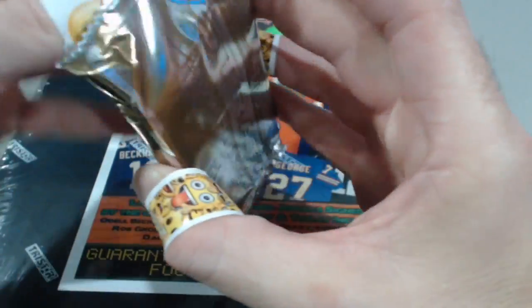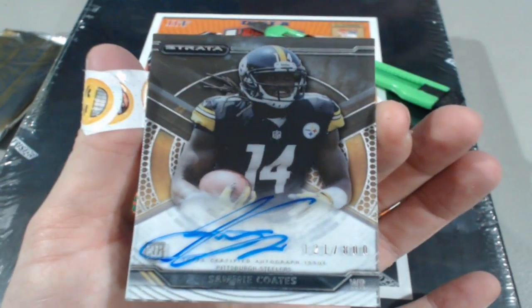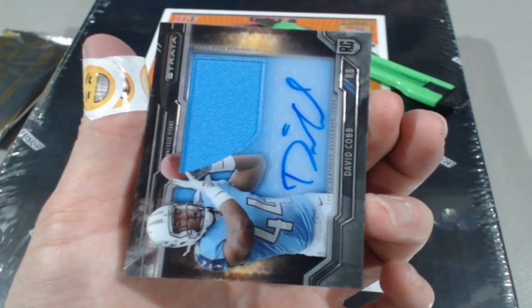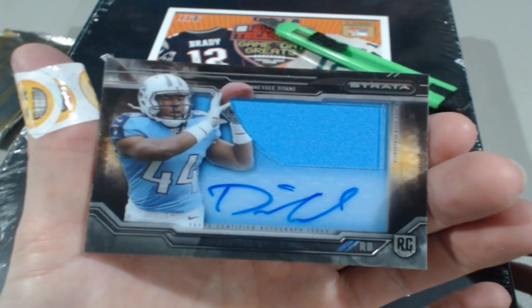All right, it's one pack, two cards. No base, all hits. Trying to keep that face on tonight. Cool face. And we're going with Sammy Coates to start us off. 121 of 800 on a Sammy. Surprise, surprise. E-Hood, 15. And then, hey, David Cobb. David Cobb, rookie patch auto, non-numbered for the Titans. Six dogs, two cats.